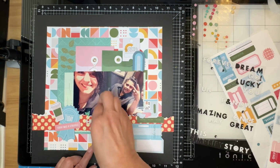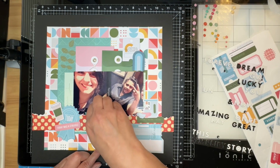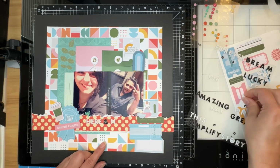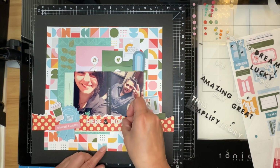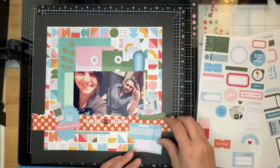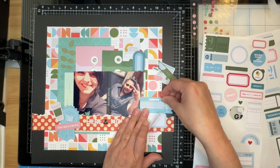And I'm going to use Here and Now on this polka dotted paper as my title. I wish that all of the letters had been in black. They're not. Some of them are in white. They do show up better in person than they do on camera, fortunately, but it is what it is. Probably could have glued those down onto a piece of solid cardstock rather than that matte, that torn border, but it is what it is, right?